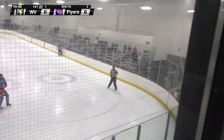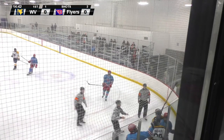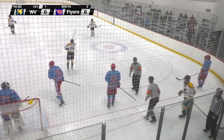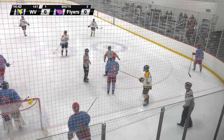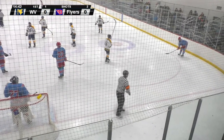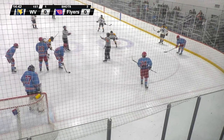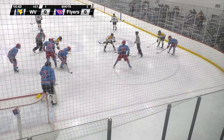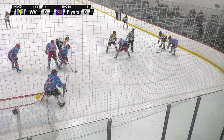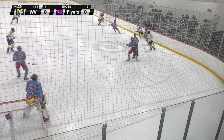Okay. Here's a shot blocked in front of the Dayton net, and the puck ricochets over the glass. Okay, here we go. Face off in the Dayton zone, right below us.